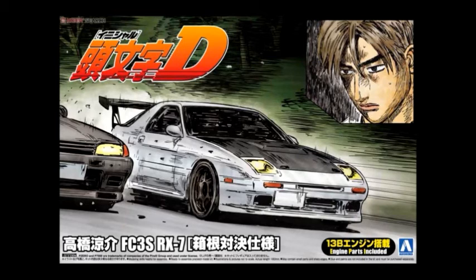It is half of an engine, quite literally. It is only right-hand drive, so you can only build it in the Japanese driving configuration, but I think the primary market for this kit is going to be fans of Initial D anyway. So not so much looking to build a U.S. spec RX-7 out of it, because you're not.